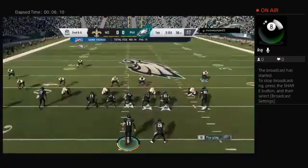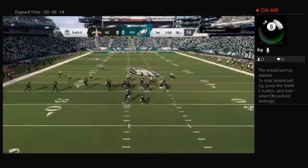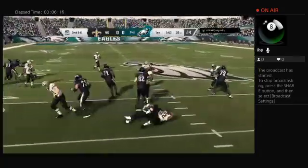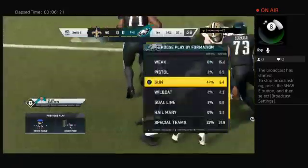Following the pickup of 4, here's 2nd and 6. They will run for the first time with Miles Sanders. Marcus Davenport there to take him down.